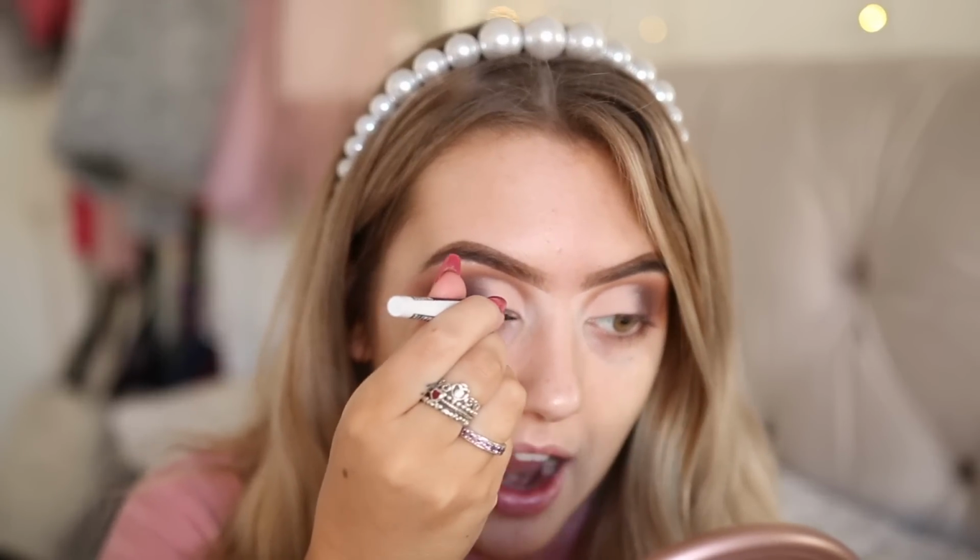For this specific look, I like to start in the centre of my eye and bring it out, and that way I can control the thickness before I do the wing. I don't know if that makes any sense.